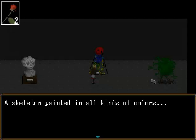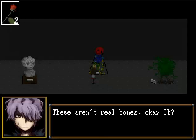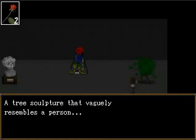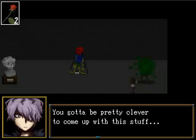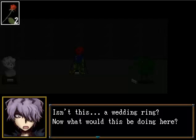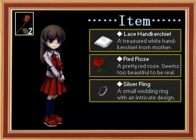A skeleton painted with all kinds of colors. These aren't real bones, okay? I hope not. A tree sculpture that vaguely resembles a person. I have no idea how you got clever enough to come up with this stuff. Or should I say, completely insane. Something gleams in the leaves. Obtain the silver ring. Isn't this a wedding ring? What would this be doing here? A small wedding ring with an intricate design.